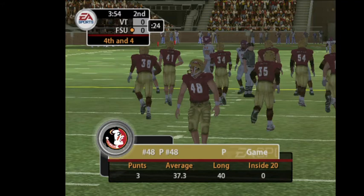Surprise here as they prepare to punt it away. Number 48 gets it off. Number 20 fields it at the 40. Their kicker missed the field goal attempt the last time this offense had it. Let's see what happens this time around. They'll get the ball here at the 48-yard line.